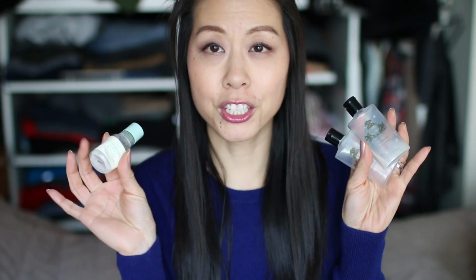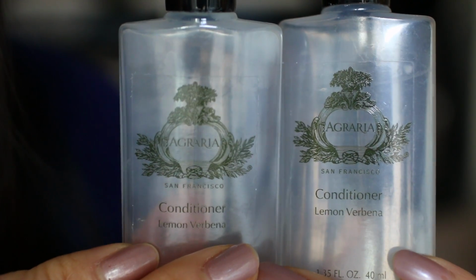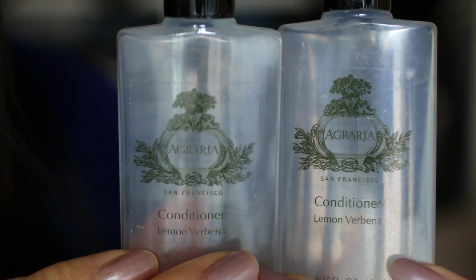So I'm going to start off, as always, with hair products, and I finished a bunch of little travel sizes. The first two are by Agraria, and we are still working through all of our Agraria samples. I think these may be the last of them. These are both conditioners, and they're in the lemon verbena scent.